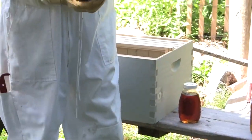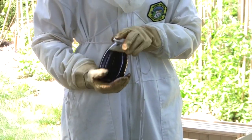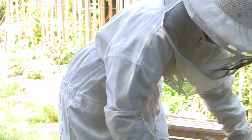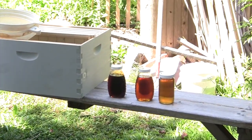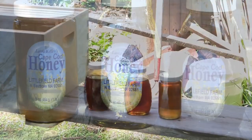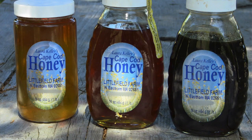And this is more like September, like a last harvest, the dark honey. So you can see the three grades are really distinctly different. They taste different. They have different nutritional values. So this is the extraction process, the easy way to get it out of the hive.